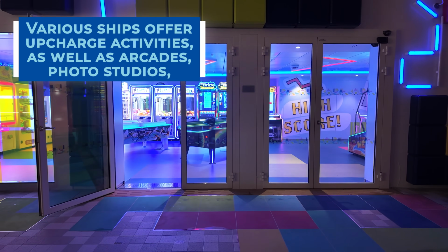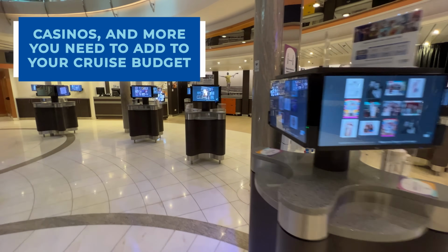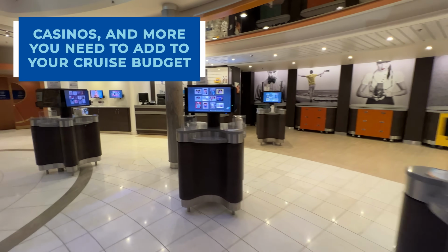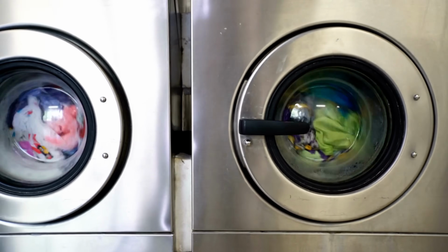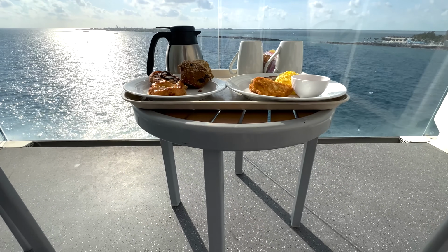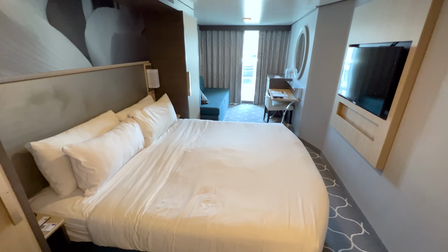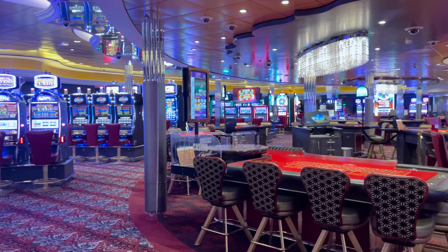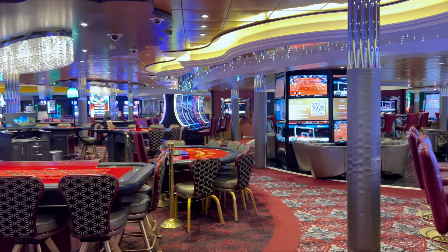Every Royal Caribbean cruise ship is going to have a photo studio and portrait studios across the ship, and you may be inclined to take some photos and want to purchase some of them from the photo gallery. If you need to, laundry service is available. And Royal Caribbean does not include room service, except for a continental breakfast, which is included. So if you like in-room dining, you should budget appropriately for that as well. Other things not included in the Royal Caribbean cruise, no surprise here, is any gaming activities, including the casino and bingo.